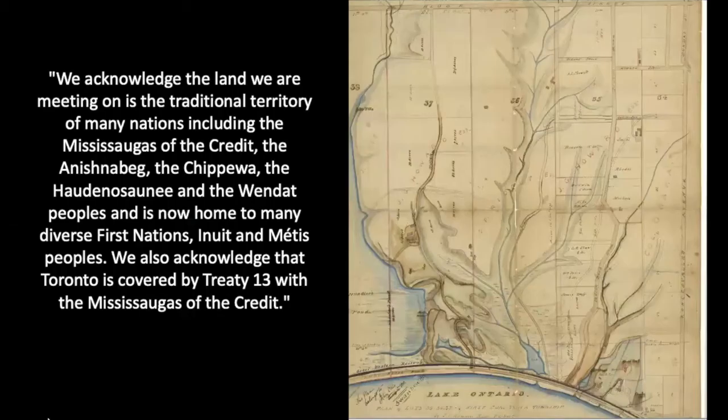But for now, to get started, I want to start exploring the neighborhood we're going to be looking at in depth today. And I want to start with a land acknowledgement. We acknowledge that the land we're meeting on virtually today is the traditional territory of many nations, including the Mississauga of the Credit, the Anishinaabe, the Chippewa, the Haudenosaunee, and the Wendat peoples, and is now home to many diverse First Nations, Inuit, and Métis peoples. We also acknowledge that Toronto is covered by Treaty 13 with the Mississauga of the Credit.